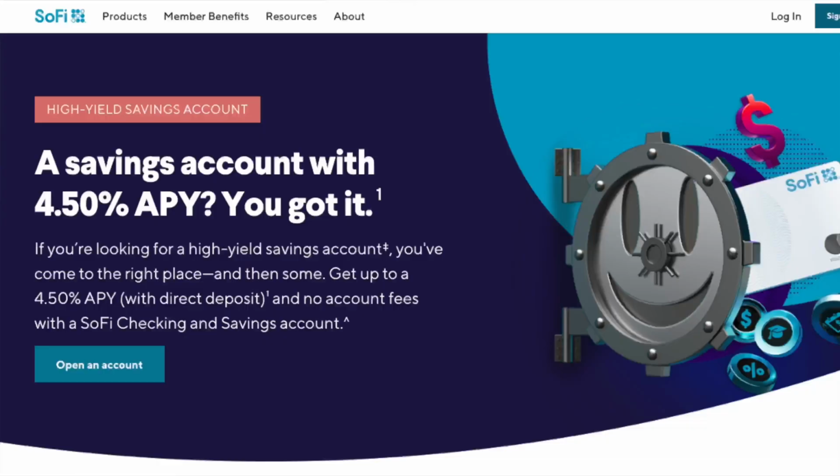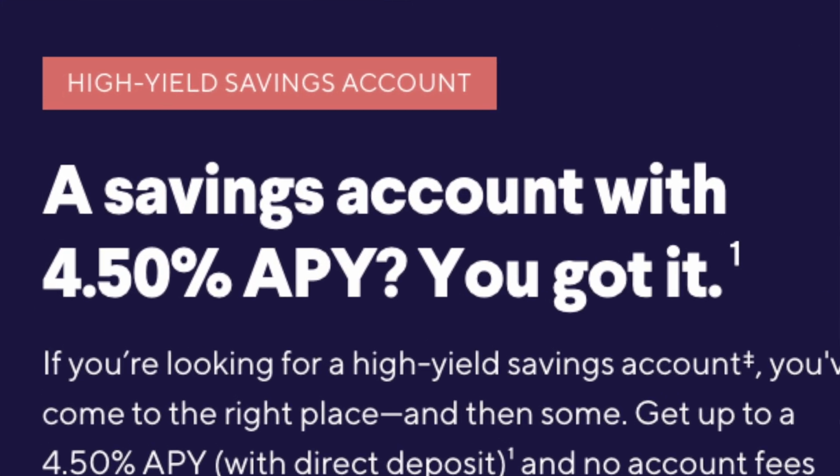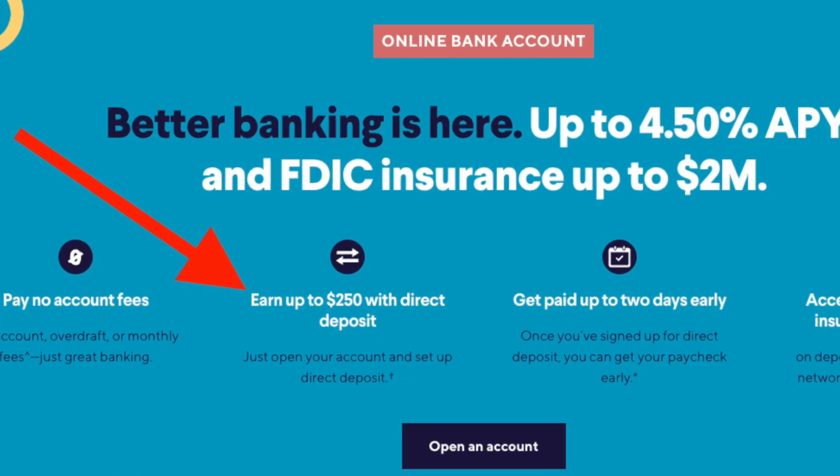Next up is SOFI. SOFI is offering a 4.5% APY. When you open a SOFI savings account, you automatically open a SOFI checking account, and you have to have direct deposit activated to earn that 4.5% APY, and they will give you a bonus of $250. You just have to make sure you meet the requirements for that $250. But SOFI does seem to make things a bit complicated just to get that 4.5% and that initial deposit bonus of $250. So with the 4.5% and that $250 bonus offer that they are advertising on their website, it can be attractive to go to SOFI, but make sure you're reading the fine print, because they do make things a little bit confusing, a little bit complicated for you to be able to get that high APY as well as that bonus offer of $250.